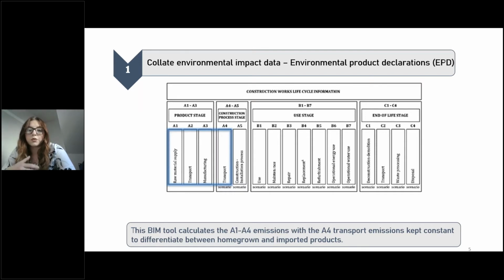A4 is a value we hope to refine in the future and make more customizable, so you can account for different mileages of different materials. And this is something John will come on to later.